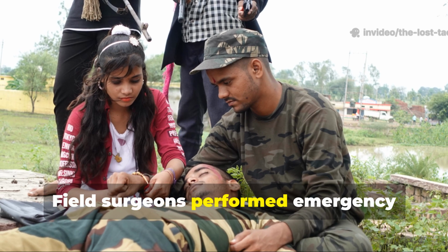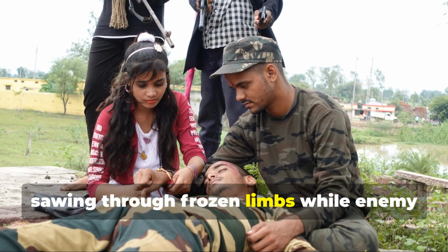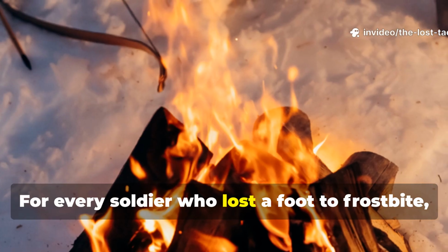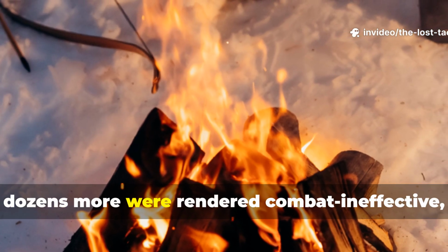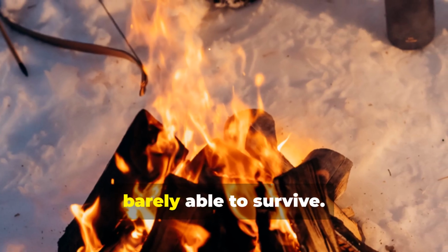Field surgeons performed emergency amputations in makeshift stations, sawing through frozen limbs while enemy artillery thundered in the distance. For every soldier who lost a foot to frostbite, dozens more were rendered combat ineffective, unable to march, unable to fight, barely able to survive.